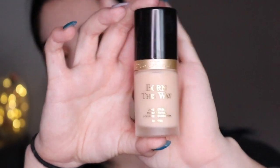There we go. Okay, now we're gonna go with an all-time favorite of mine, which is my Born This Way foundation. So right over here, just this little guy. And then for me, I'm in shade Snail. And I'm just gonna go in with my number 56 brush from Sephora.